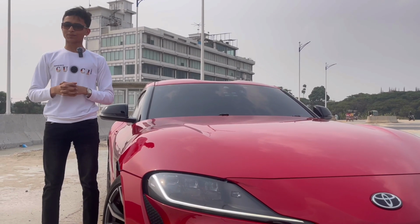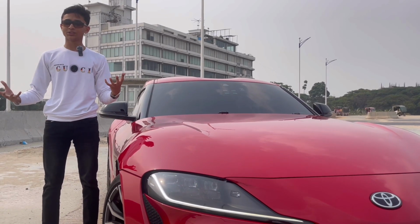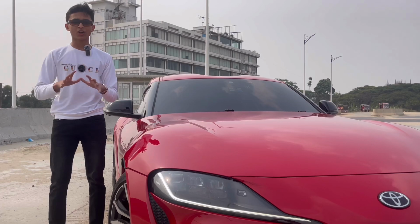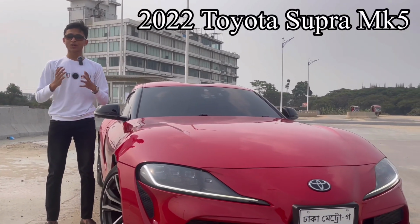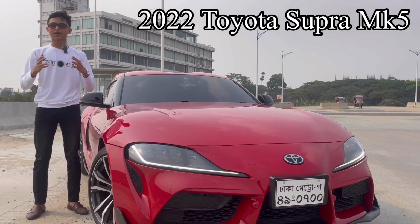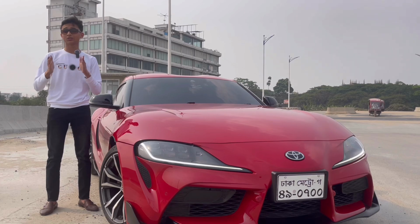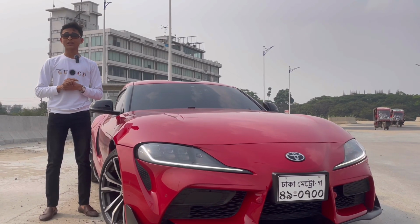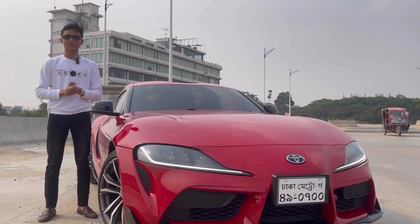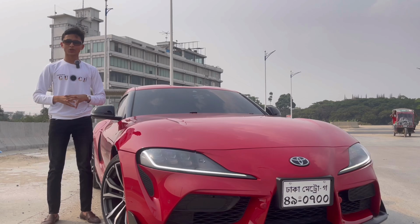Today I have another special car, a car that's in the hearts of a lot of car enthusiasts and JDM lovers, but a lot of BMW lovers as well. So today I have the 2022 Toyota Supra Mark 5 that you guys have been requesting a lot, but I did this before in America. That was the 3-liter version, but today I have a very stunning car in Bangladesh in this very nice candy red. So let's start this full in-depth review with a little bit of history about the Toyota Supra.